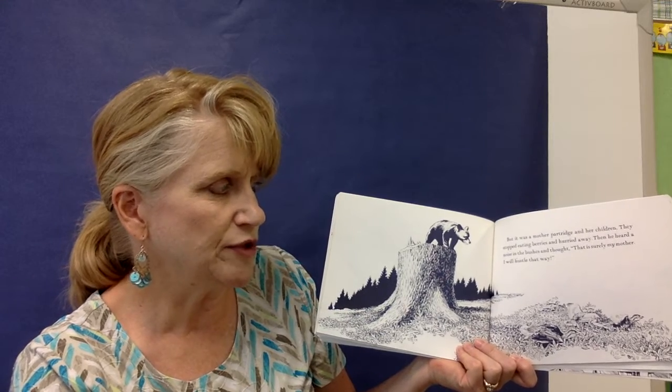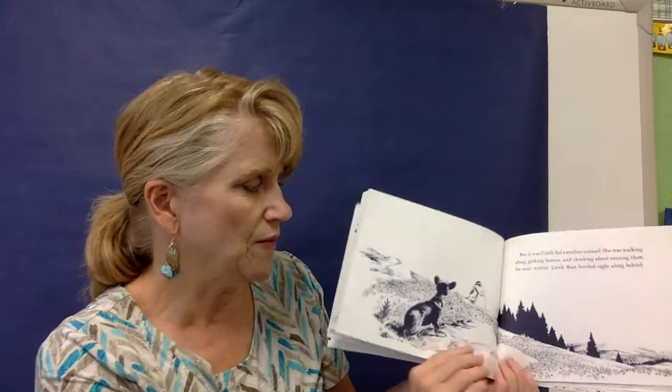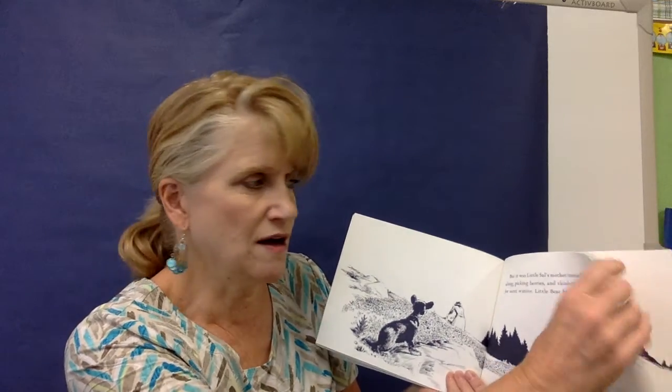Then he heard a noise in the bushes and thought, "That is surely my mother. I will hustle that way." But it was little Sal's mother instead. She was walking along, picking berries and thinking about canning them for next winter. Little Bear hustled right along behind.